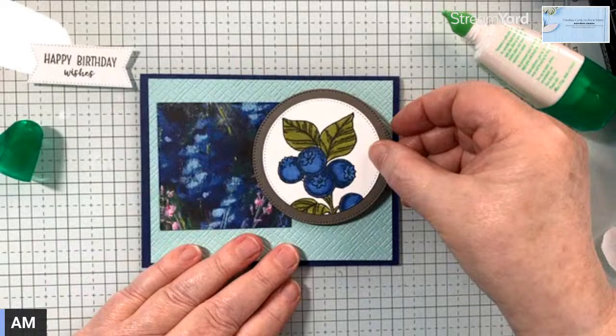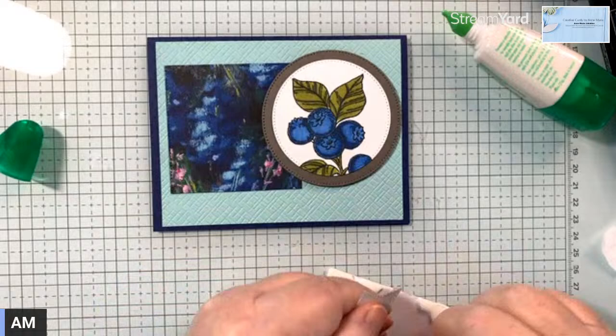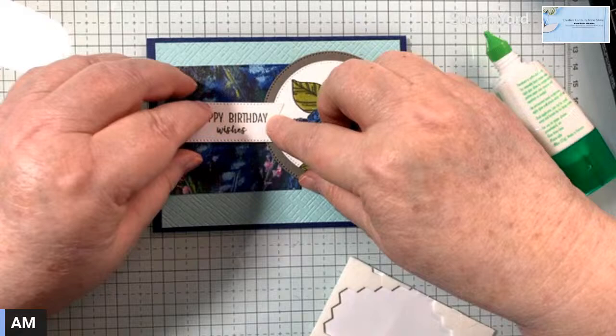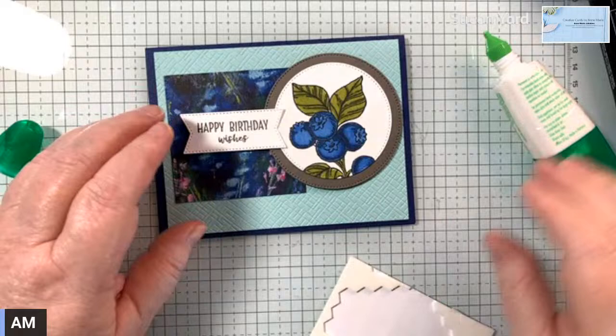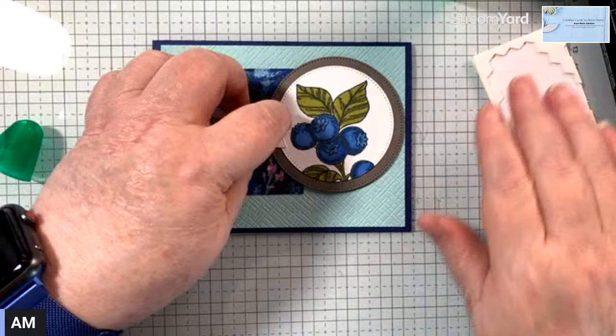Okay, so put that about here, like that. Then this piece, we will put dimensionals on one side, then glue on the other, because I want part of it up here. It's a little panda here. For a second. Okay. Now this piece down here.